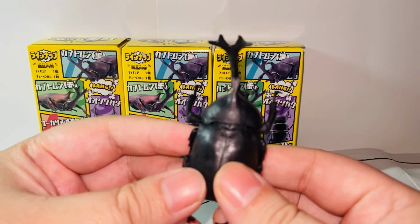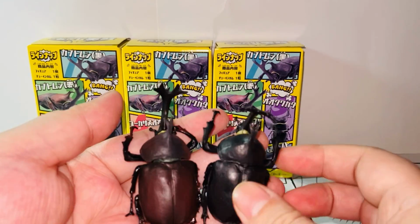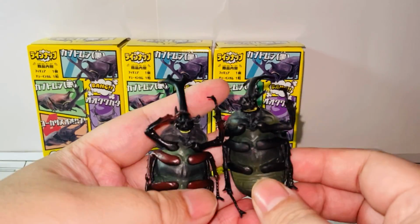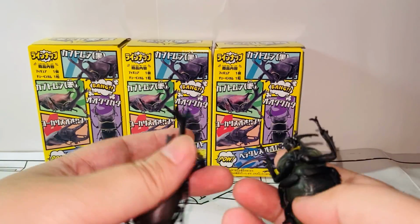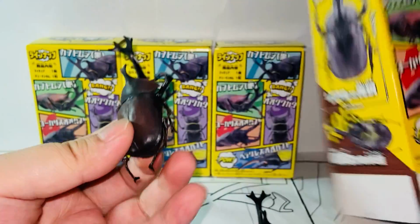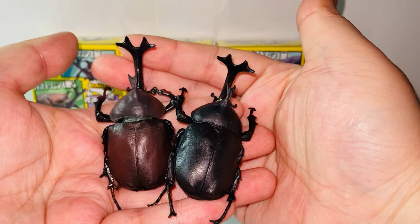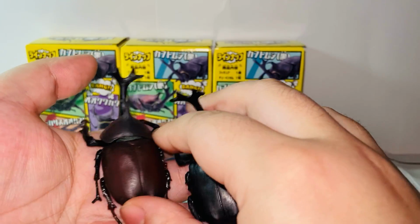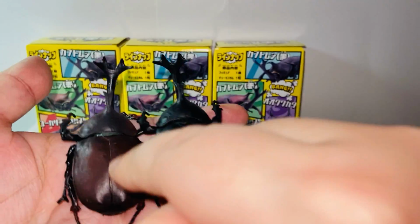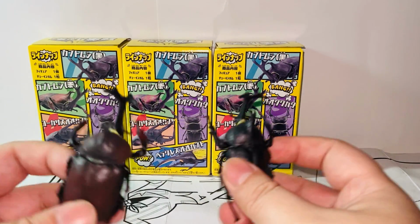Anyways, here we have the black one, which is identical to the red version. This is number one and number two. The only difference, of course, is the color variants. Other than that, it's the same. This is black. This is the red. Here's the back. We see that everything else is very similar. And this is also actual size. The size on the box is the same size as the toys inside. And this is also resembling an actual size beetle from the wild. Very, very cool. I think from my experience, the red one is more commonly found. I mean, the black one is common too, but I've seen a lot of the red ones in my life. Anyways, these are the Kabuto Mushi, or the Japanese Rhinoceros Beetle.